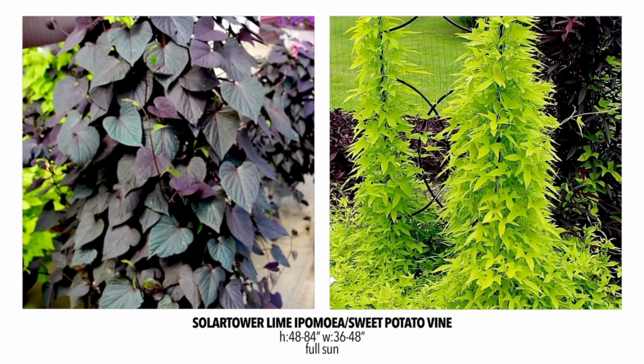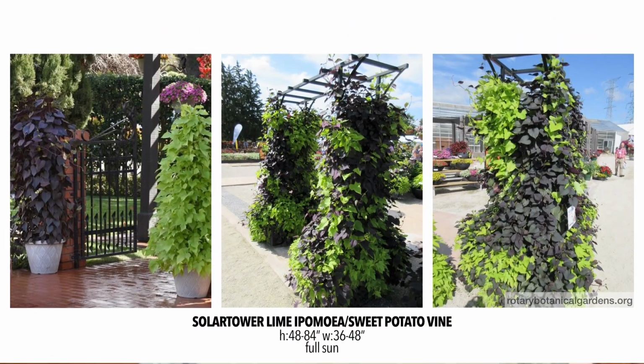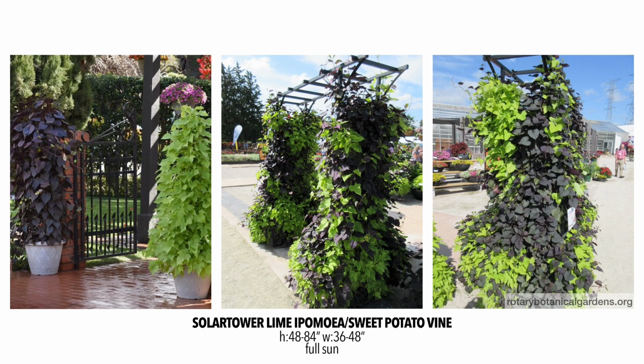The big difference between SolarTower and Upside is the black SolarTower has more of a heart-shaped leaf. Meanwhile, the lime has that deeply lobed leaf. So they're a little bit different on that front, but just amazing. And they grow really great together, or you can grow them individually. This is a super vigorous plant. So I definitely recommend it if you want big. Just be careful what you plant it with, because it could overtake some of your other plants.